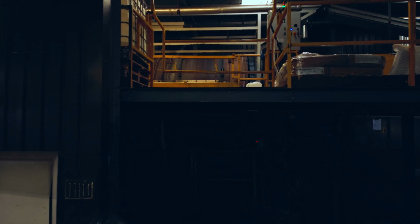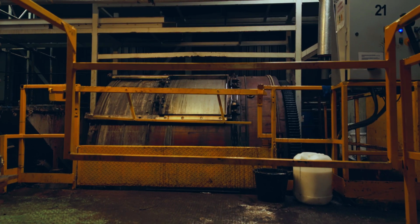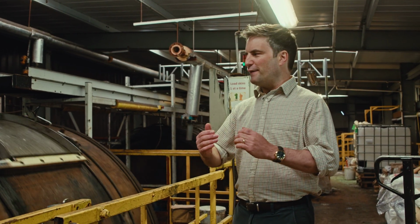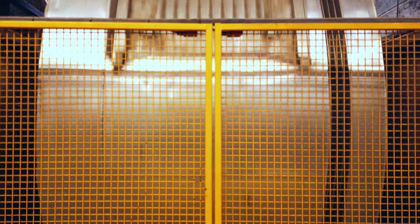Rotating here are the older wooden drums, which still provide a really useful function for us. These hold a little bit more. These hold about 3,000 square feet, and inside it's split into 3 sections for a more level weight distribution, so you don't have too much weight on one side of the drum.